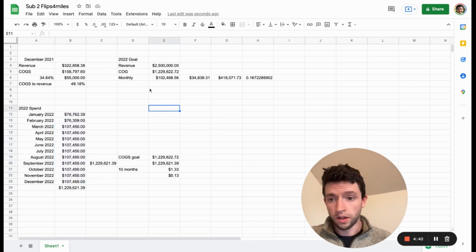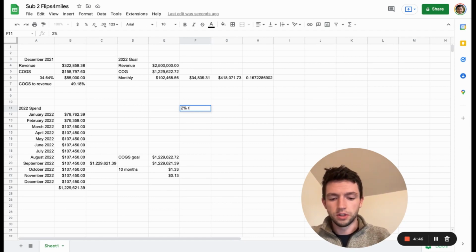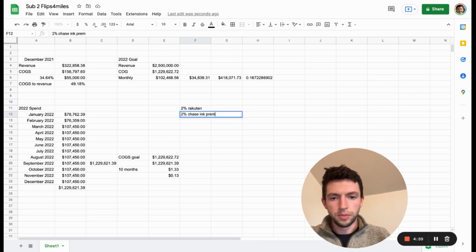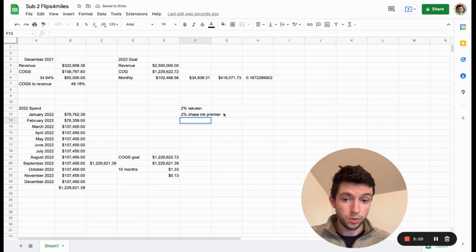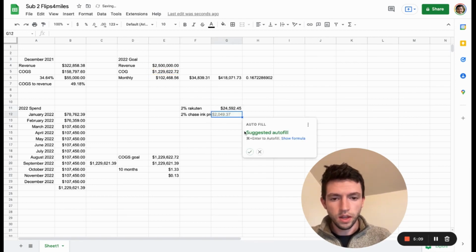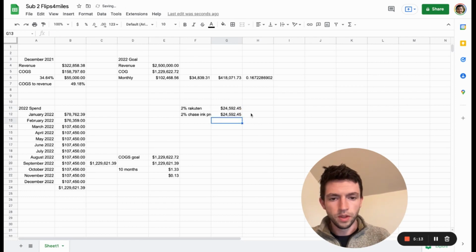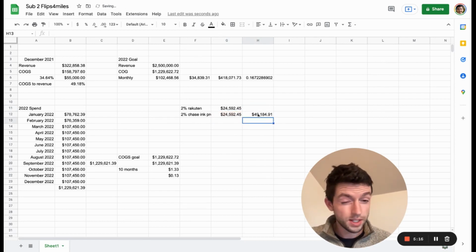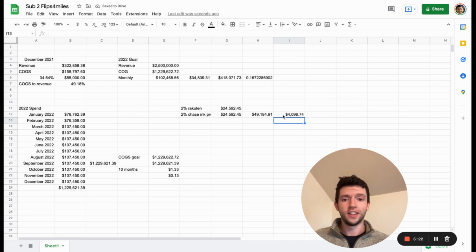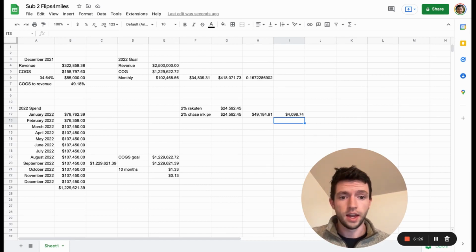And the nice thing is too, on all this cost of goods sold, we'll call it a 2% average on Rakuten. Rakuten's a Chrome extension I have right up here. Pull that, and then 2%, because almost all of it's going to be on the Chase Ink Premier card and 2% on the Capital One Spark business card. We can plug this number in, the total spend times 0.02, and the same thing here, which would be this number as well. And then we can times that by 2, which would be expected credit card cashback, which is kind of crazy. That would come out to a monthly of about $4,000 extra in credit card cashback, which is pretty awesome.